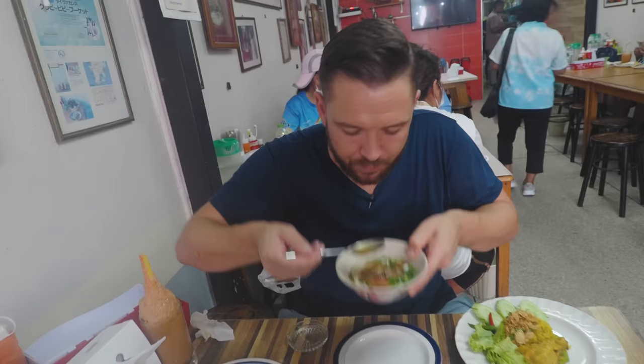Absolutely delicious. Sorry, Chai, but I'm gonna have to put these chilies in, mate. All right, let's try it with the chilies in. Sour, spicy, salty. I really wanna eat that other piece of beef, but I'm gonna save it for Chai. This is pretty incredible stuff. I did another video at a roti place around the corner, but this one for me is so, so much better.